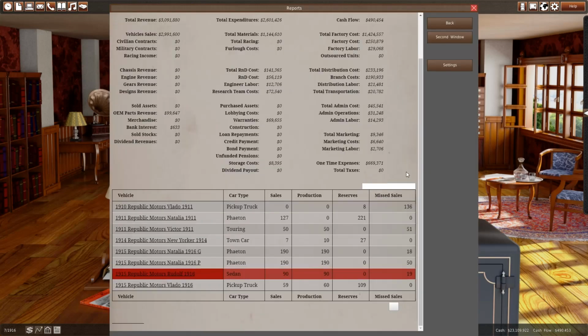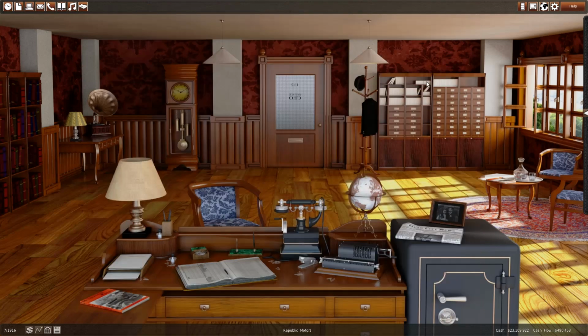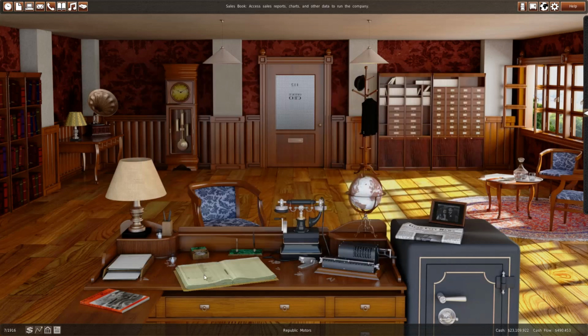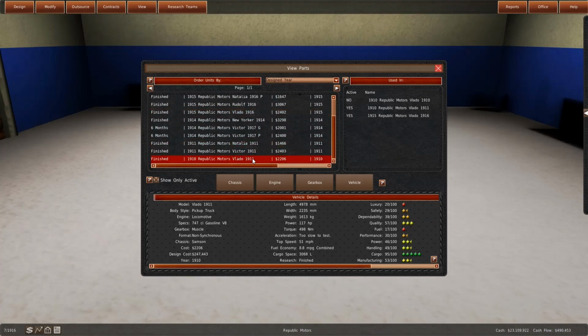And wait, anything else? The Platinum Natalias, we could produce 50 more. Okay, the sales of Vlado are going up. Actually, let's check the marketing. Do we have it everywhere? Yeah, okay, so let's go with New York, increase it to 2,500. Look, cities marketing, all cities marketing percentages. And yeah, the production of Victor needs to go. I don't want that car anymore. Sorry, not Victor, Vlado 1911.